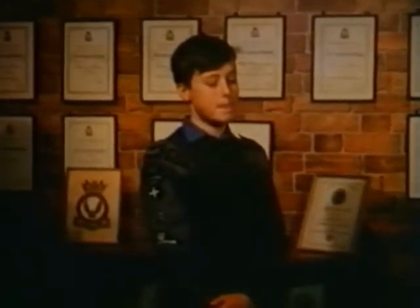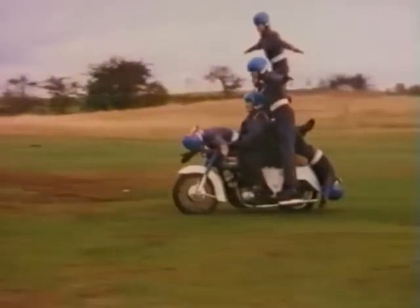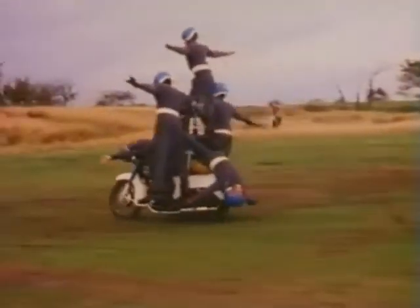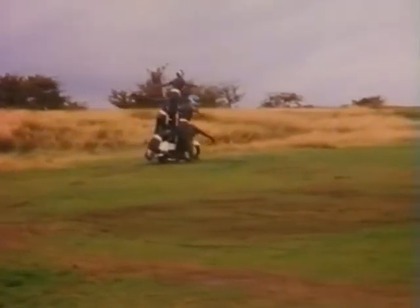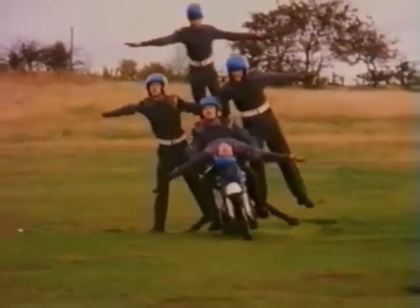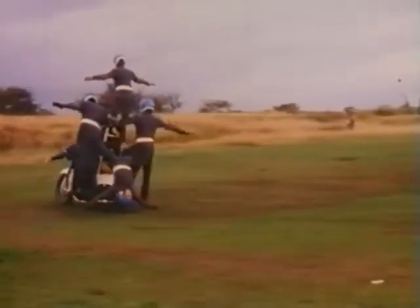Okay. The motorcycle display team at the open day may have looked effortless, but this degree of precision is not achieved without regular practice. Displays are made up from several routines. Some involve carefully synchronized riding, others are feats of balance, and some will call for the nerve of a stuntman.